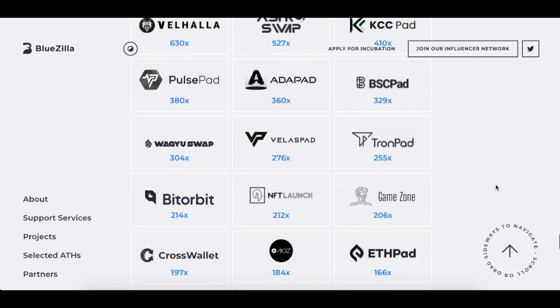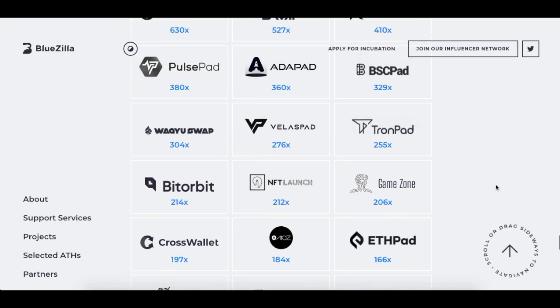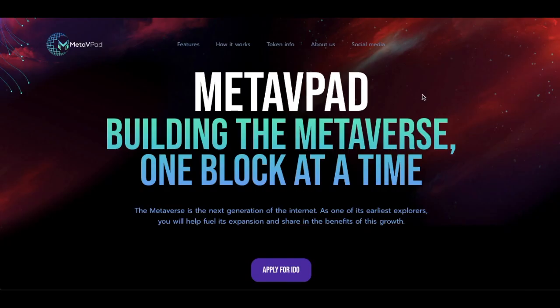So on an average, if you take a quick look at the projects that have been incubated by Bluezilla, we can see that the average returns is anywhere between 200 to 300x, and they incubate the projects which actually build the base layer to launch multiple other projects. For example, KCCPad, which is again a launchpad in itself, PulsePad, AdaPad, BSCPad, NFT launch, so on and so forth. Similarly, MetaVPad is also a launchpad which is getting launched across multiple platforms which have been incubated by Bluezilla.